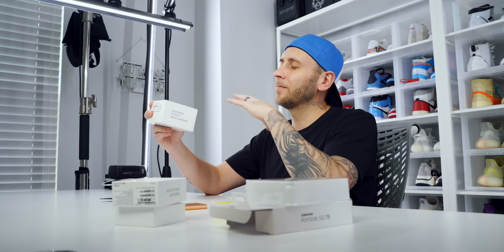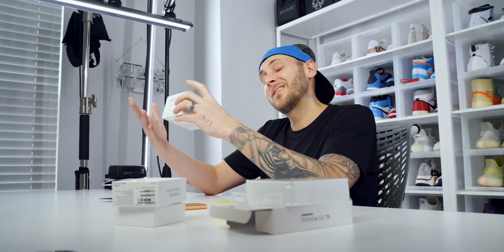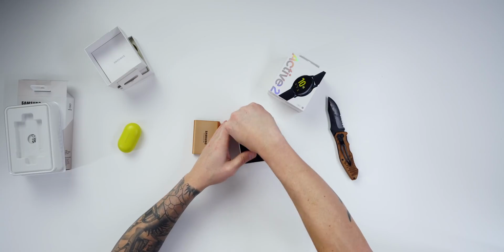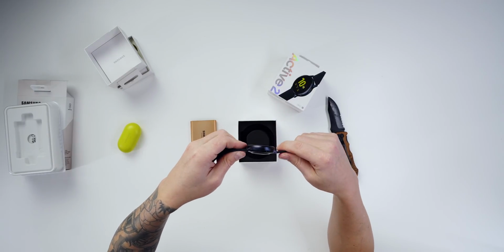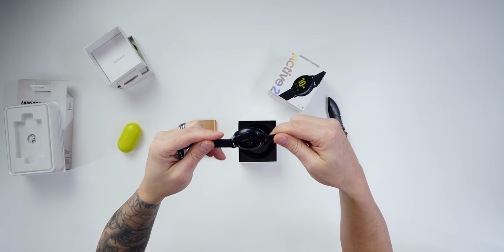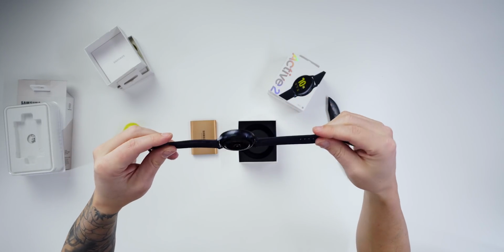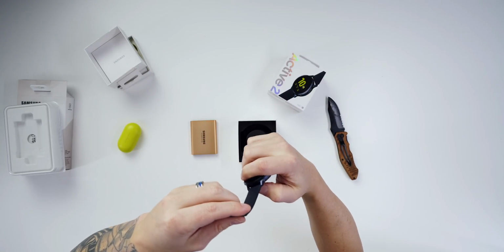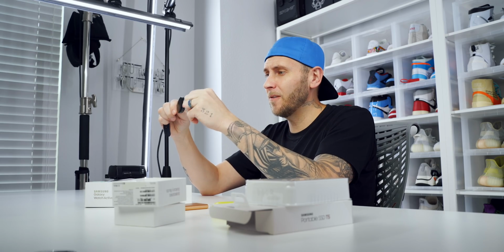All right, so what else we have? We have the Active 2 right here. I've been wanting to try the Active 2. I love, love, love my Galaxy Watch. So having something that's similar and a little bit smaller, thinner, lighter form factor definitely excites me. So we got the watch right here. No, that is sleek. That's really, really sleek. Okay, I'm feeling it. I'm definitely feeling the Active 2.